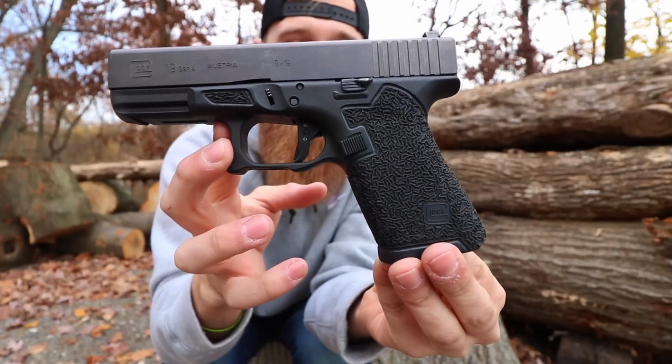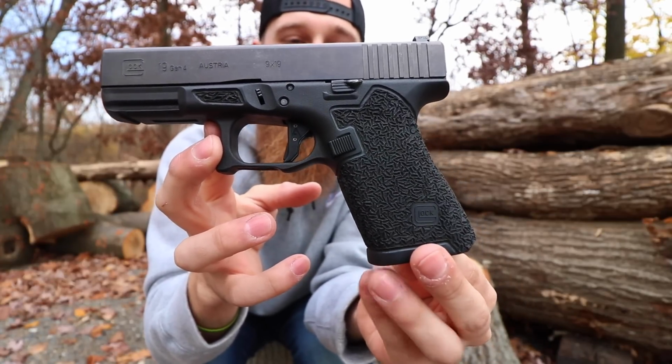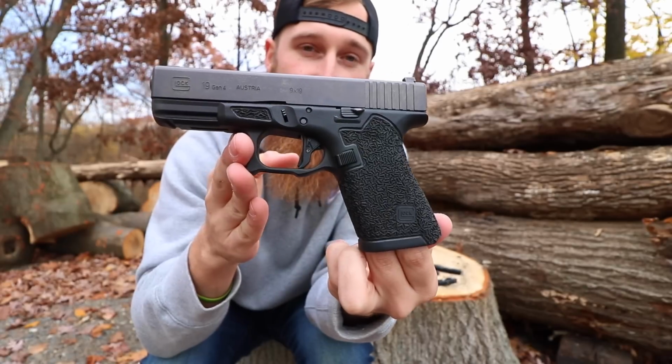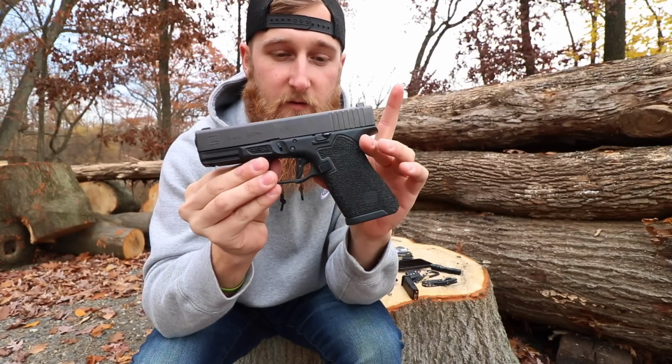The most extreme mod that I've done to this so far is obviously all the framework. This framework was done by Danger Close Armament. It did take them a while to do this frame, however I'm glad that I waited because the end result is awesome. If you go to them for any kind of framework, there's a ton of different options that you can pick out when you're choosing what you want.